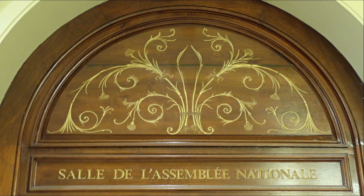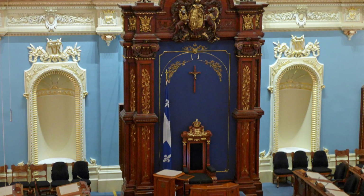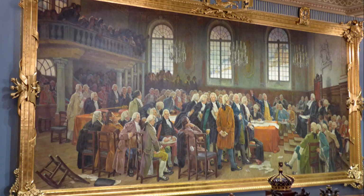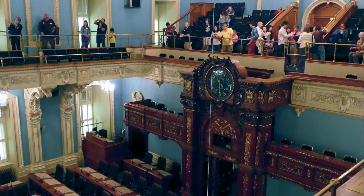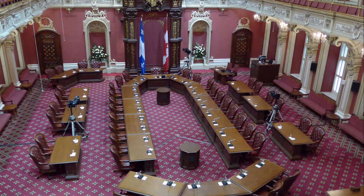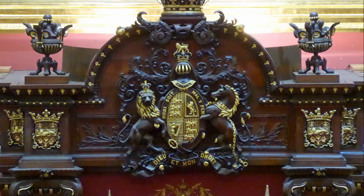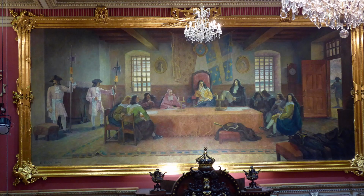The National Assembly chamber is commonly called the Blue Room. It had originally been white, then green, but when debates started to be televised, it was changed to the present blue for technical reasons. The Legislative Council chamber is commonly known as the Red Room. It was originally the upper house, but since becoming unicameral parliament, it is now a multi-function committee and event room.